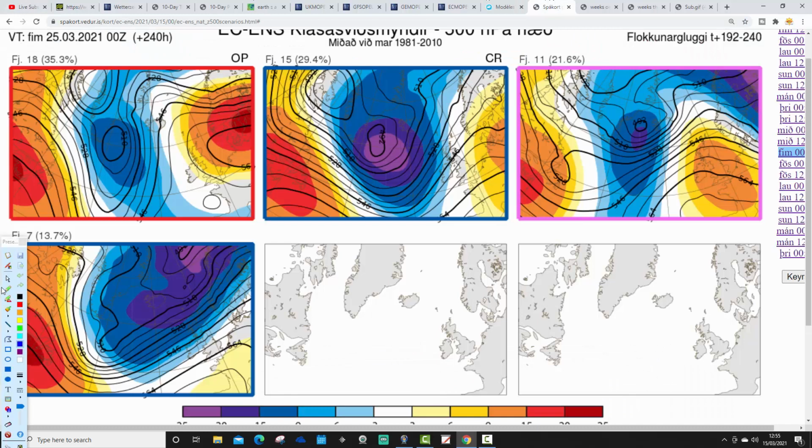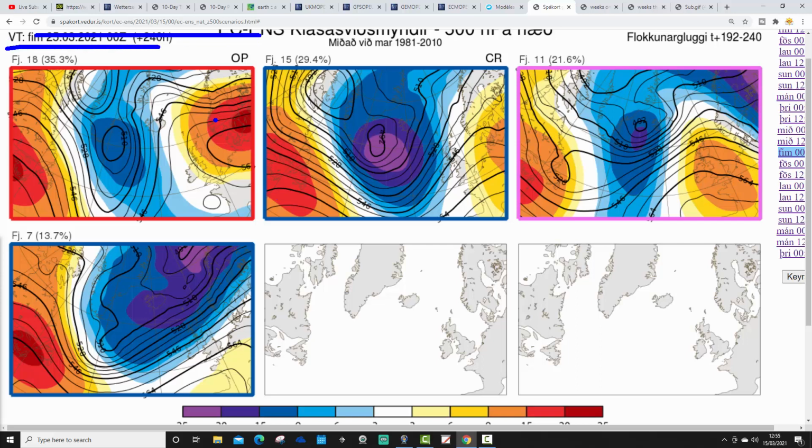These are the options on the table within the ECM ensembles today for day 10, which gets us to the 25th of March. 18 members of the ECM ensembles have high pressure to our east. Low pressure will be out to the west. Winds will be coming in from a southeasterly type direction, so it should be mainly dry and probably quite mild with that. That does include the operational run.